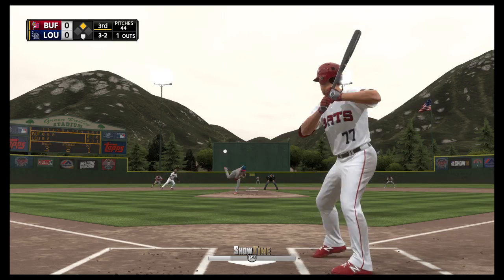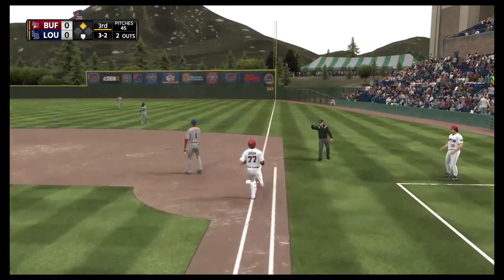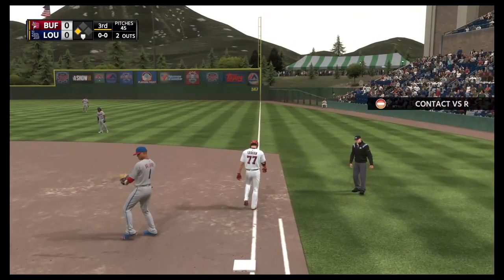Now the payoff pitch home. Hit hard to the right side. It's flagged down deep in the hole. Throw got him, and that's a gorgeous play.